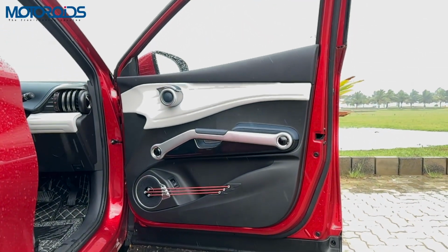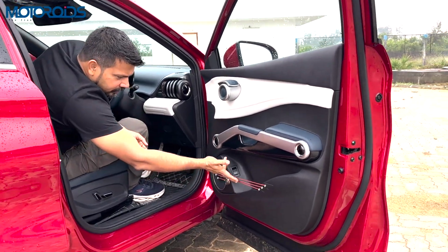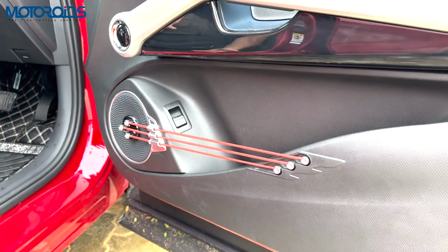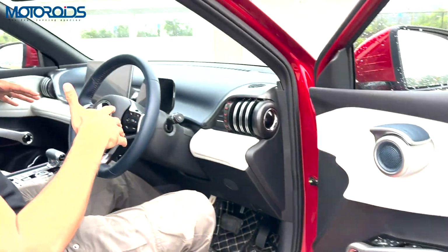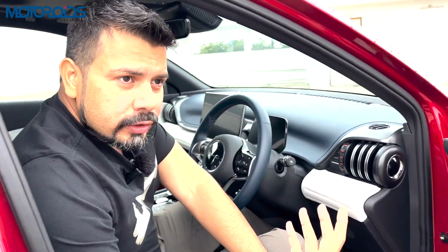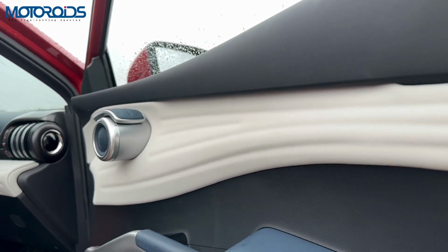So what BYD have done is taken inspiration from music, and if you see these strings here, they are somewhat like the strings of a guitar, and everything inside the cabin is in a flow just like music, and that's what this cabin has taken inspiration from. The materials are soft to touch, high quality, well finished.